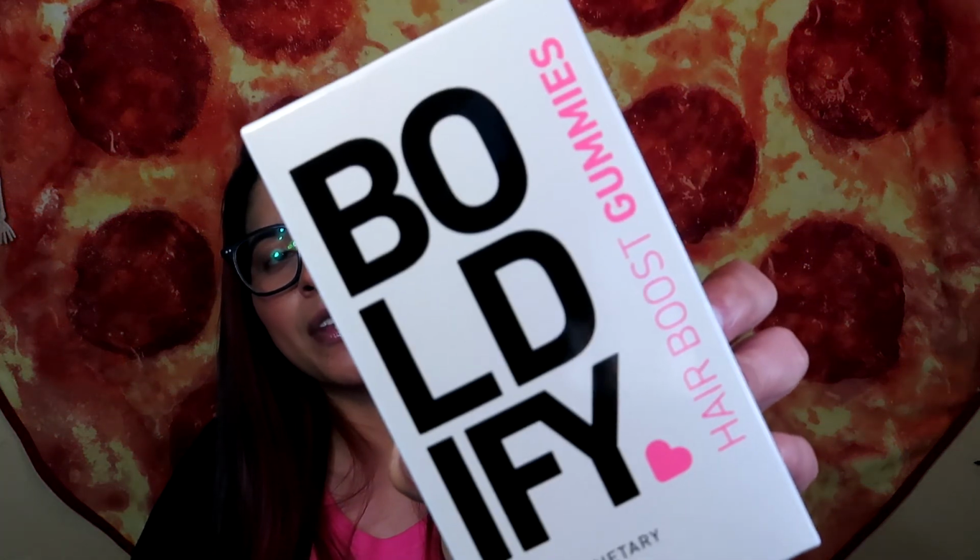Now I'm going to open up this one right here. Okay, so here is the second box. Let's see, what did I order? The first thing that I ordered is this Boldify Natural Dietary Supplements Hair Boost Gummies. And I ordered these because I got self-conscious because a lot of my hair was falling, but it was due to stress.